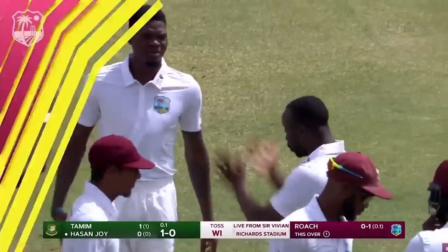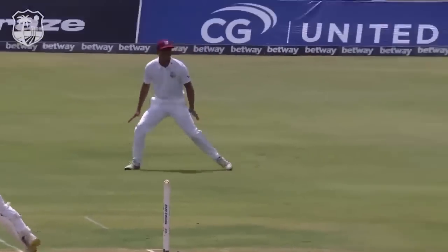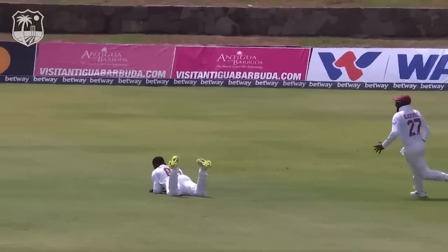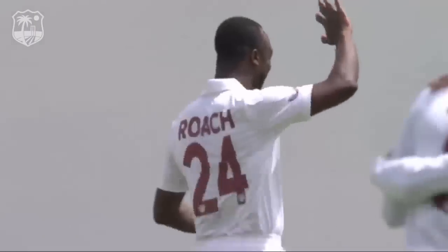There was a green patch right on outside the off stump of the right-hander. And it tailed back in. Bounce, edge, taken. Very good. Excellent catch for Bona. Kemar Roach among the wickets in the very first over.